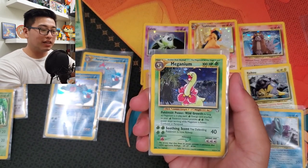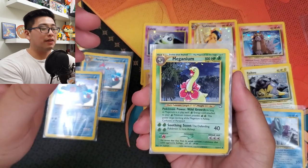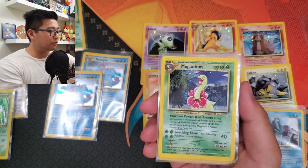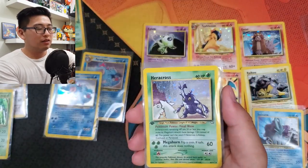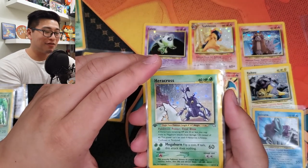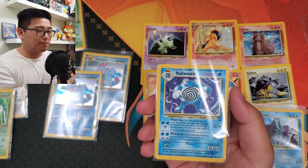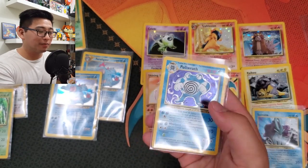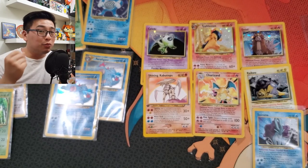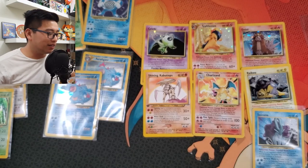Meganium, because we did have a green deck with the Chikorita and Bayleef in there. So we have a Meganium from Neo Genesis as well. So we have the big three, because we got Typhlosion, we got Feraligatr, and we got Meganium. Another first edition Heracross from Neo Genesis. And a Base Set 2 Poliwrath. Yeah, we really struck a home run with this lot that we picked up.